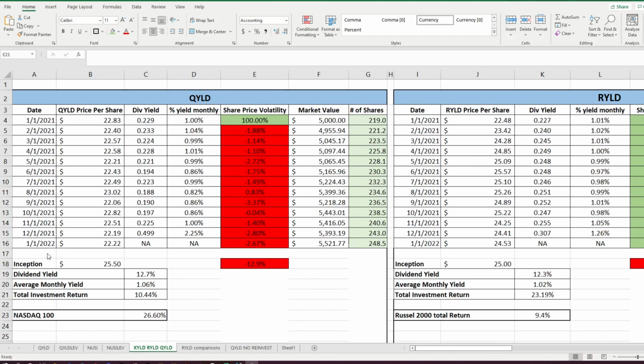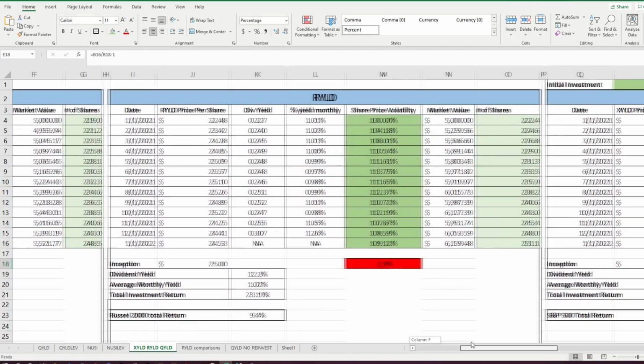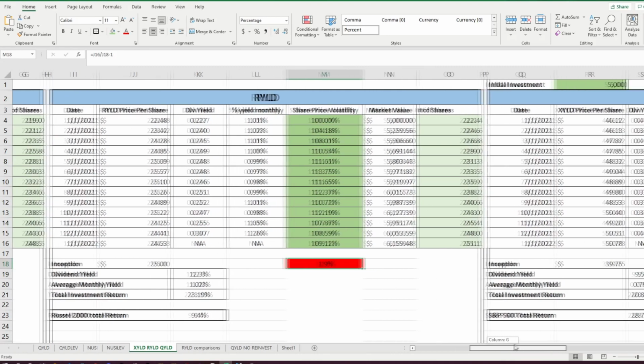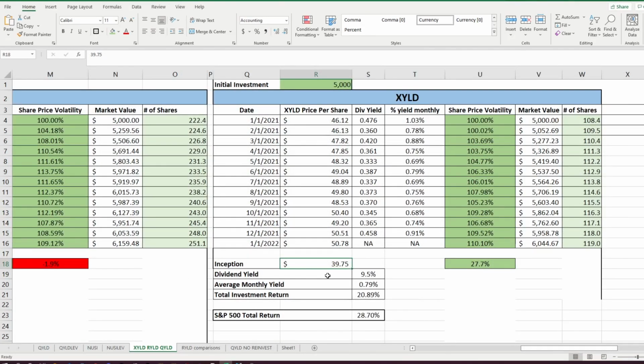So QYLD, I believe, came out in around 2014, and it was at $25.50 a share. So today, or a couple days ago, it was only worth $22.22. So it has dropped 12.9% in value. The cost of RYLD when it came out was $25, and it's dropped about 2%. And the cost of XYLD was actually $39.75. So it's actually increased almost 28% since it came out.